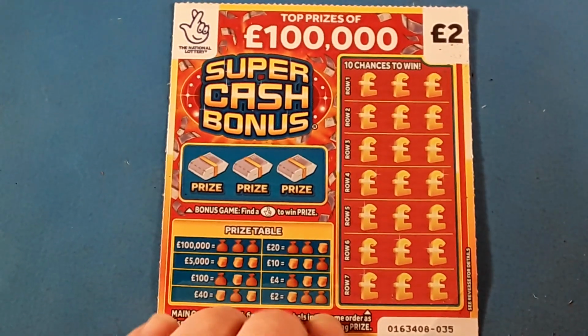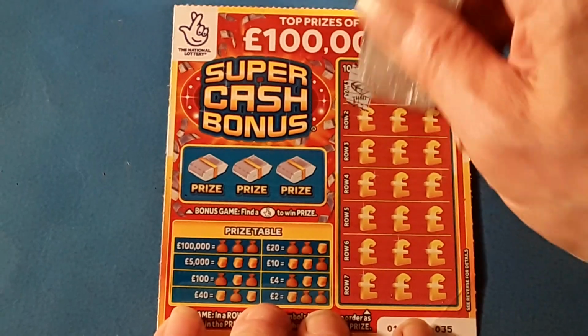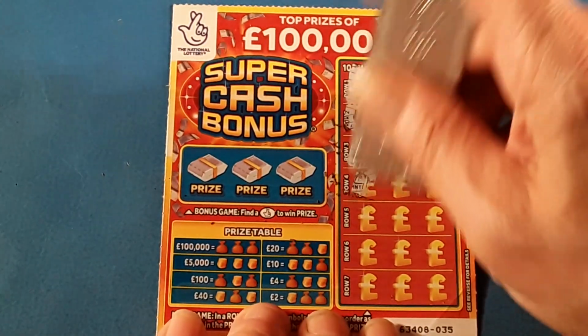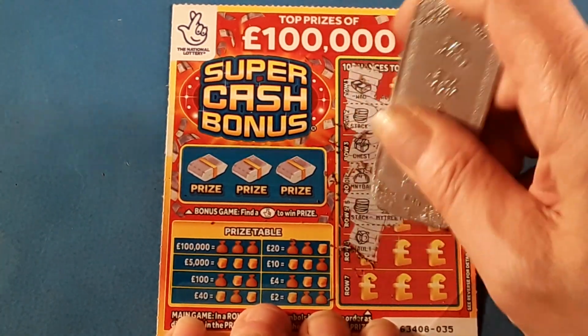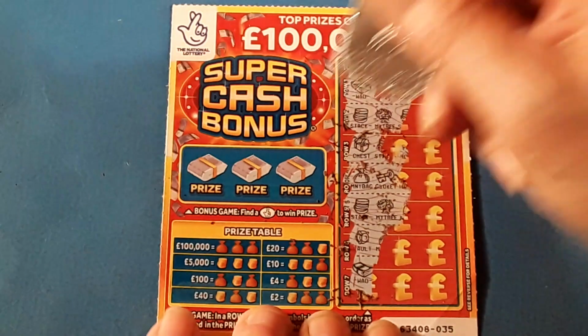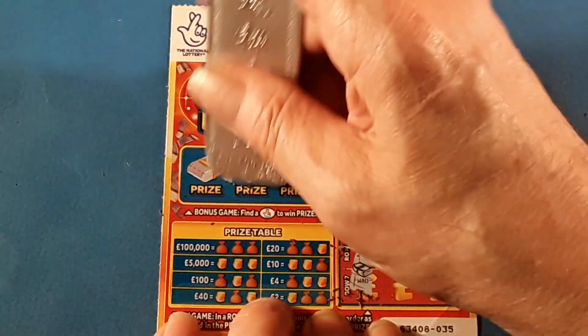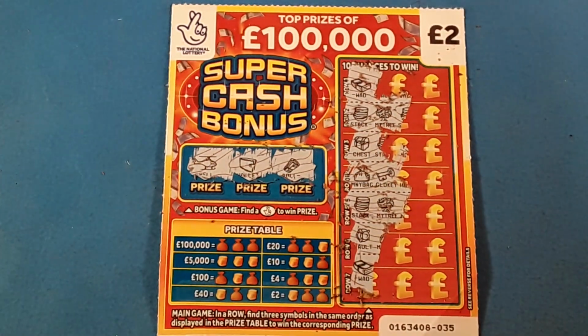Here we go. Eyes down for at least a win. A wood, a stack, a no, a bag, a key, no good, a stack, a tree, no, fingers, no, and no. So our first one's a loser.